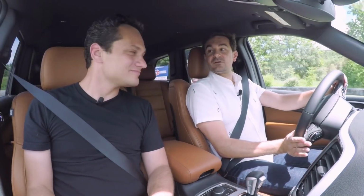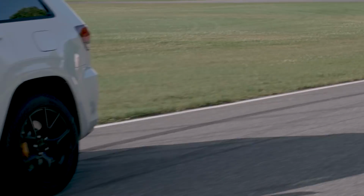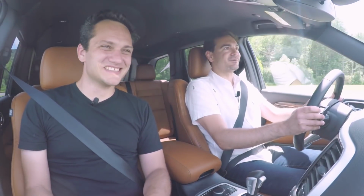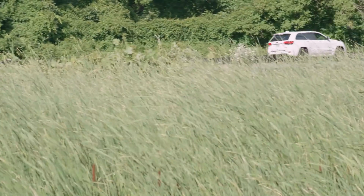When you drive this like a normal Jeep Grand Cherokee, it performs exactly like a regular Grand Cherokee. It's only when you floor it and you start whipping that supercharger into gear that it just takes off and becomes this different beast altogether. If you don't already understand the reason for it, you will never understand.